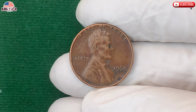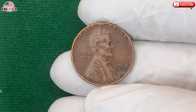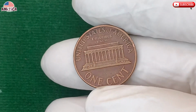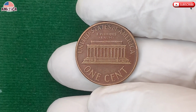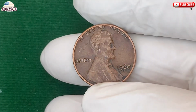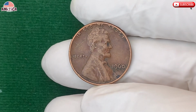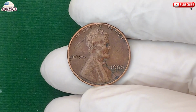This distinction has made the 1960 penny particularly interesting to collectors, as the two varieties are quite different in appearance and have different values. Let's break it down further. The small date and large date distinctions on the 1960 penny refer to the size of the digits in the year 1960 on the coin. The small date variety features smaller, more compact digits, while the large date variety has larger, more widely spaced digits.